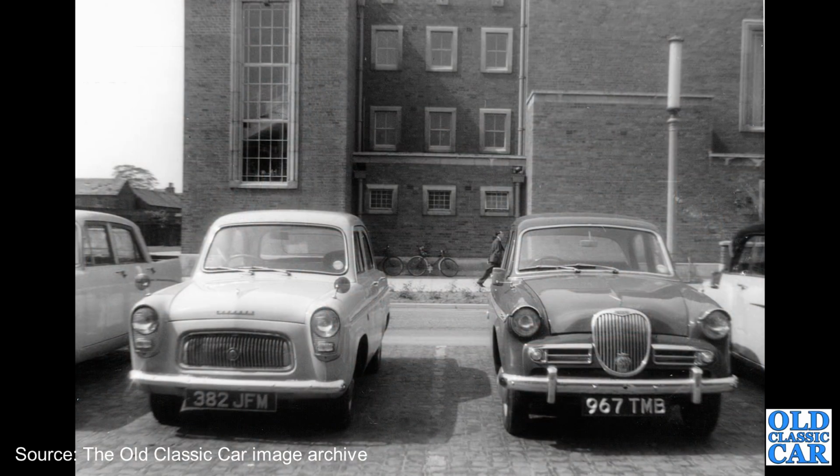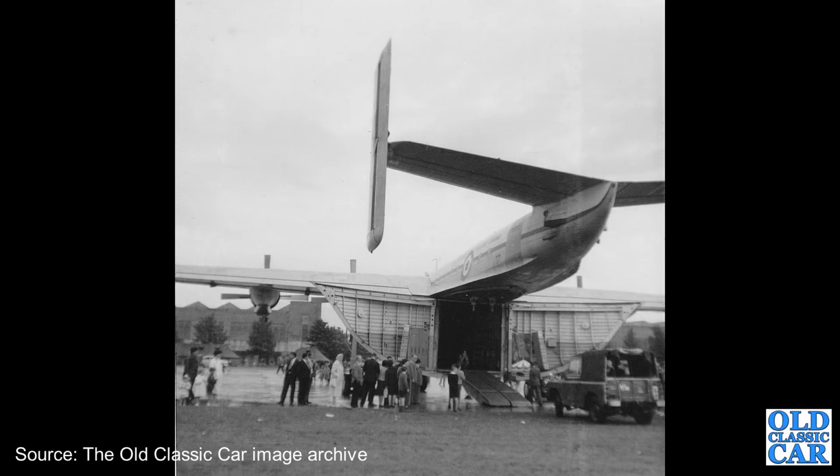Two now, head-on view. We've got a Ford Prefect on the left, 382 JFM, that's a Chester series. On the right, a Singer Gazelle, TMB, which is a Cheshire series. I'm not quite sure of the location of this particular photo. There's a Farina on the far left, and on the right, probably a Minx convertible.